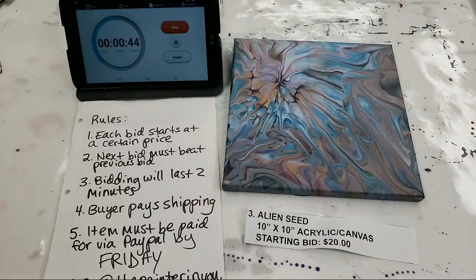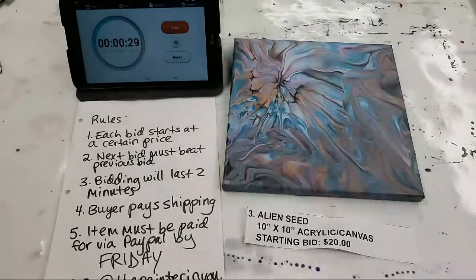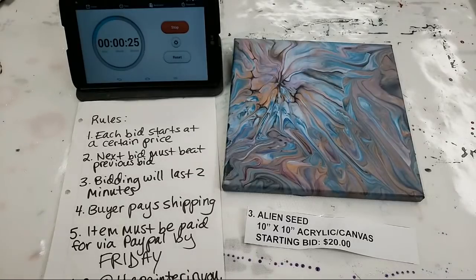How did I do that painting? That's a really good question. I am pretty sure that this one was a strainer pour, but I'm not going to lie, I'm not entirely certain on this one. I've been doing so much painting recently. Yeah, no worries. Looks like we got it.